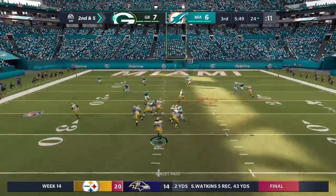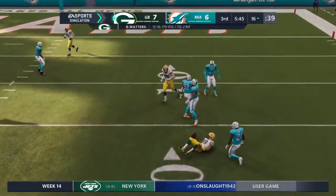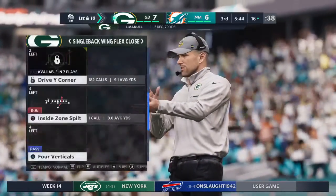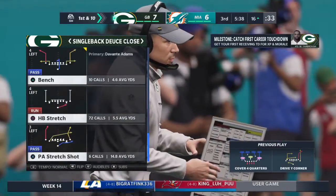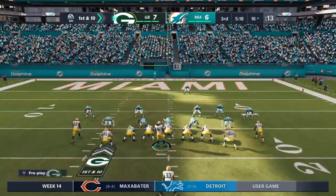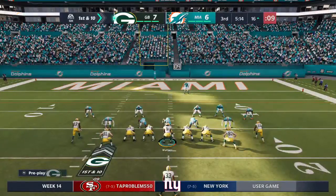2nd and 5. Quick hitter here, it's complete. And he'll take it down here just shy of the 15 at the 16-yard line. One thing you're hoping for when you run drag routes, you're able to hit a receiver in stride, and he can pick up a lot of yardage after the catch. But in this situation, the defense was effective, able to stop him before he gets a good head of steam going.